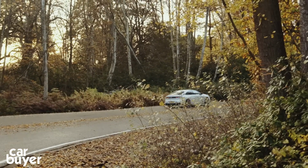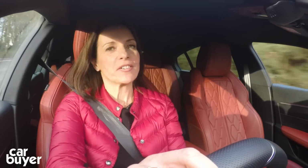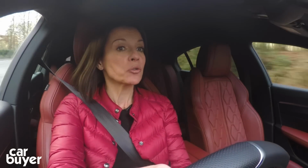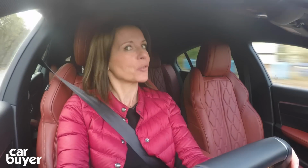In fact, that just about sums up the 508. With prices from £25,000 to £37,000, it's not cheap compared to its nearest rivals. And thanks to those high residuals, it's expensive on finance too. It is a little bit cramped, but in its favour, it's incredibly well equipped, well made, and also has that wow factor, which is all too often missing from this sector.